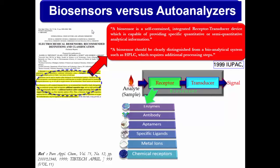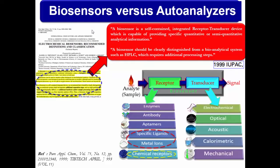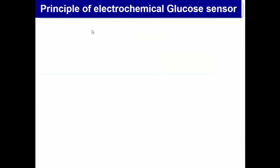We said, let's stay away from enzymes and antibodies. That was a very conscious decision and that was a boundary condition for us. So we said, let's only look at specific ligands and metal ions, chemical receptors. In terms of transduction, we said, let's look at electrochemical pathways. So this is how we started this whole thing.